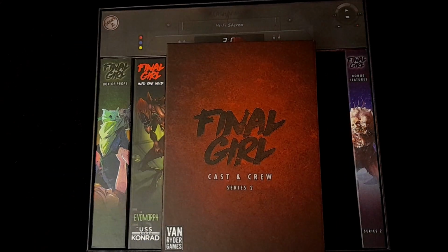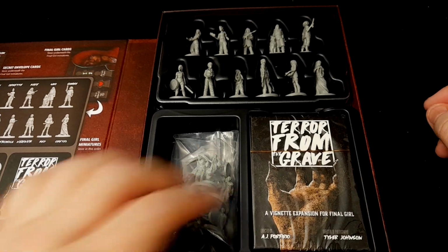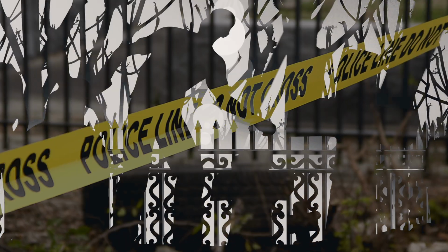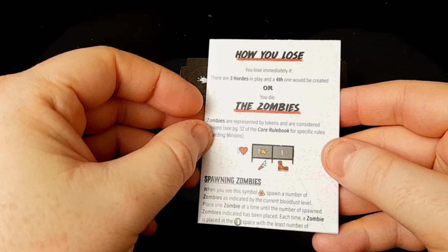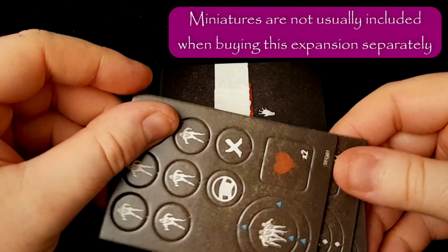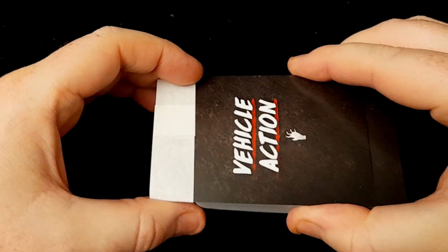The Cast and Crew box is where you will find the Terror from the Grave vignette expansion. This contains no new location, so needs to be combined with another feature film in order to play, but swaps out the killer for a new type of enemy, in this case the zombies. Inside you'll find the usual set of rules explaining how this will work and your objectives for the game. There are also a number of tokens, principally to represent the zombies themselves, although as the miniatures are included in the Ultimate box you will likely choose to use these instead, and a number of additional cards.